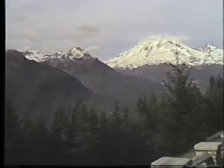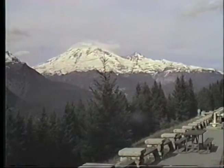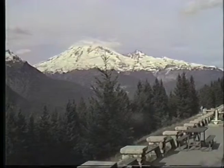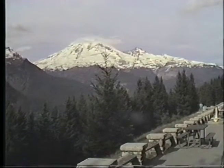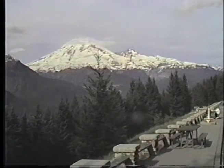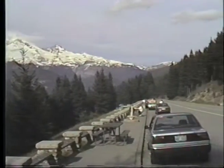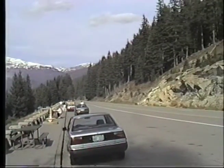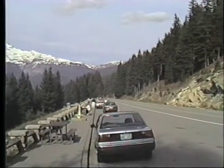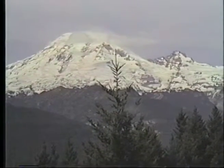As you can see, that is Mount Rainier, and I'm in Mount Rainier National Park, taking myself a nice little day trip on Saturday. I think it's about the 26th or 27th of October, and it's a beautiful day. Down in the valleys, the trees are real pretty. They're changing color. And it's a nice time to do something like this.